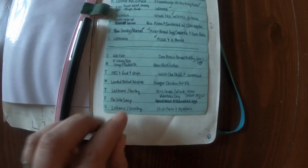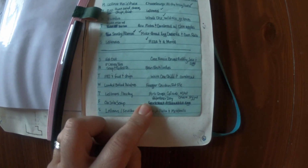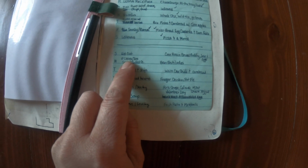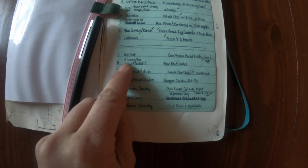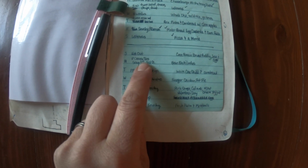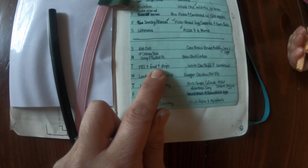Okay, so here are our meals for the week. Lunch is on this side and dinner's on this side. We are going to have creamy tomato soup, and I already made that. That's in my fridge, so that's going to be really easy. And then grilled cheese sandwiches. The next day I have peanut butter and jelly, fruit and chips.